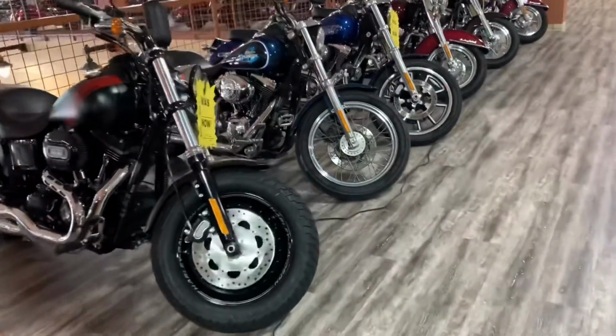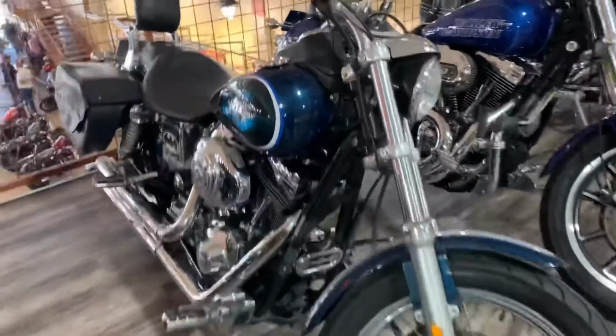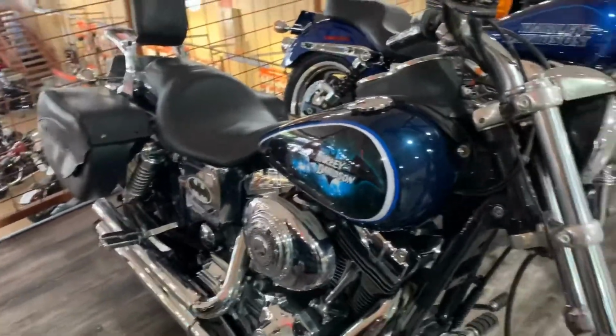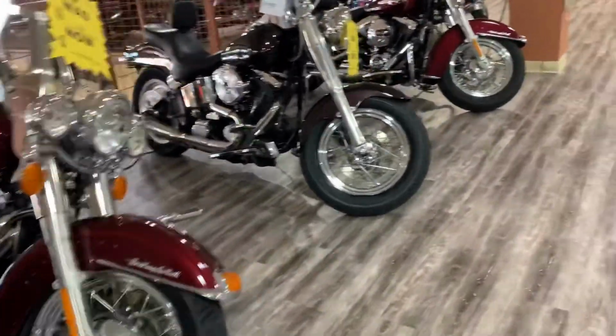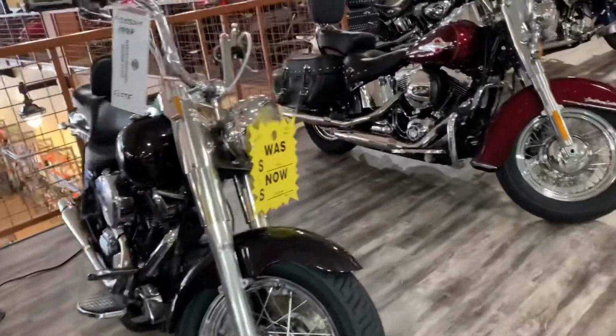Oh, check out this one. This is really cool. The whole Batman logo. That's really cool. Prices are not too bad though.